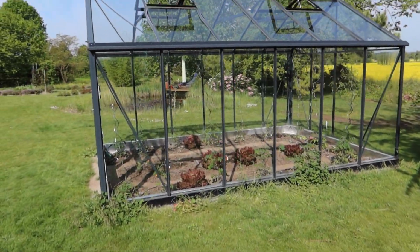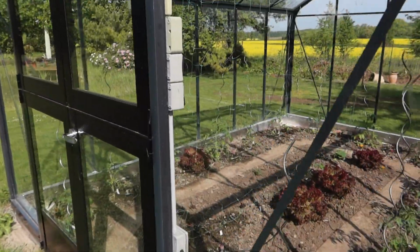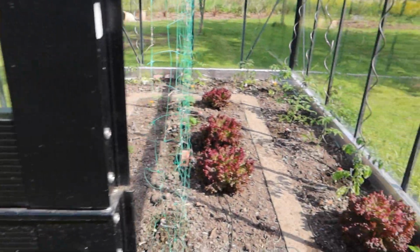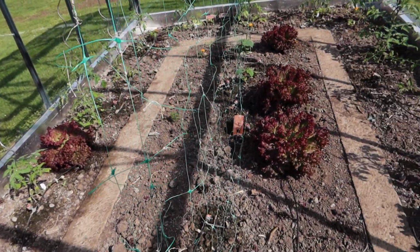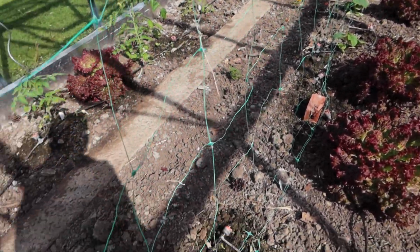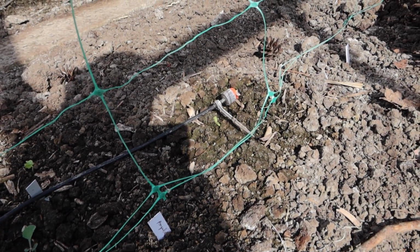And that's the look of the greenhouse now. Salads are gone. I only have five left. I took one again. And those are what's left, and my tomatoes are growing very well. I have planted ampalaya here, but there are no signs of growth.